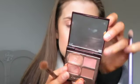I'm not sure. I'm then going in with the darker shade, which is the Smoke shade, and again focusing on the outer V, but I do just blend it everywhere, to be honest. It's such a lovely colour. Again, but I would say try to not get it on the shimmer in your inner corner, because that's where you want it to be light, like that.